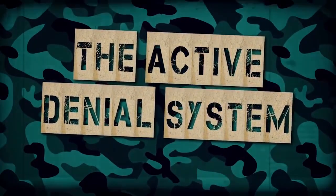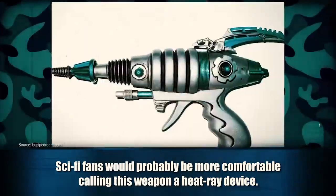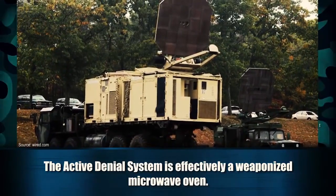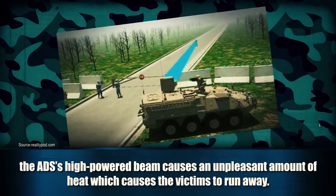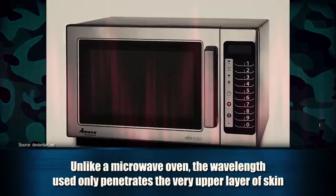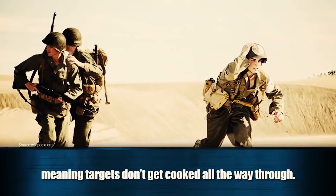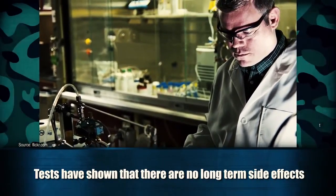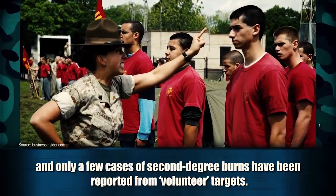The active denial system. Sci-fi fans would probably be more comfortable calling this weapon a heat ray device. The active denial system is effectively a weaponized microwave oven. When directed at a person or group of people, the ADS's high-powered beam causes an unpleasant amount of heat which causes the victims to run away. Unlike a microwave oven, the wavelength used only penetrates the very upper level of skin, meaning targets don't get cooked all the way through. Tests have shown that there are no long-term side effects, and only a few cases of second-degree burns have been reported from volunteer targets.